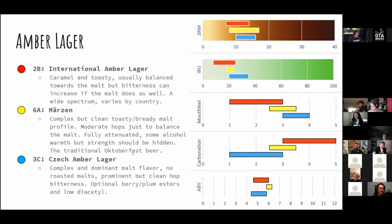Marzen is the traditional Oktoberfest beer. It's not served nowadays, but there are certain places where you can still find it if you're going to an Oktoberfest. It still has a very malty, bready, caramelly profile, and there's a little bit more alcohol in there. And then we have the Czech amber lagers, which are more complex, getting a little bit darker, a little bit hoppier, but they're a little bit more restrained on the alcohol side than the other ones. But with the Czech style, as opposed to the German style, we have a little bit more of a berry, dark fruit kind of flavor going on there.